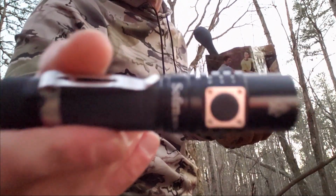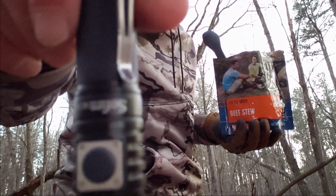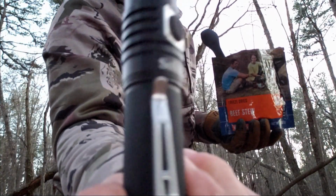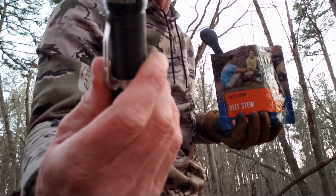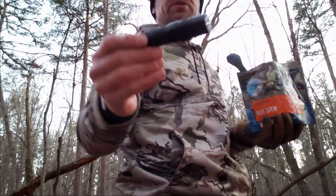This will be the last. Hope you can read, I think it's upside down. Oops. Flashlight, this is the last trip to review. I've been carrying it every day for several months.